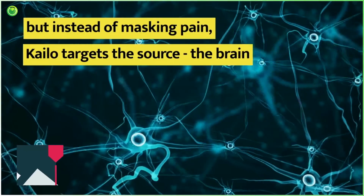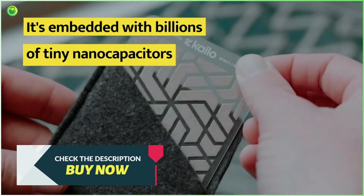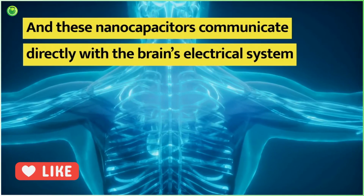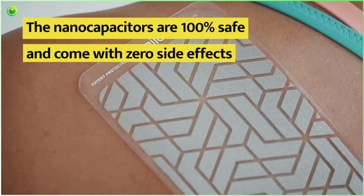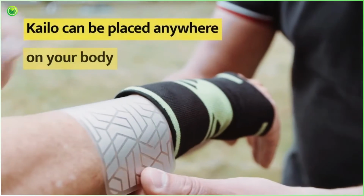the brain. It's embedded with billions of tiny nanocapacitors. And these nanocapacitors communicate directly with the brain's electrical system, telling it to turn down the volume of the pain signal. The nanocapacitors are 100% safe and come with zero side effects.